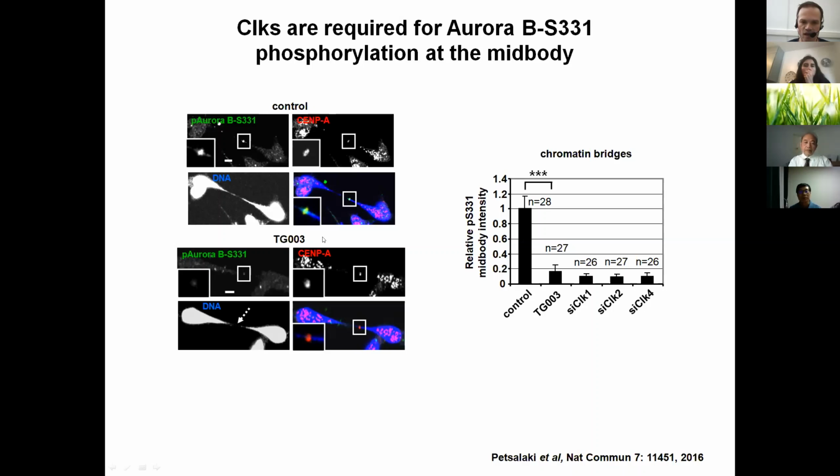CLOCK deficient cells, however, exhibit reduced localization of phosphorylated Aurora B at the mid-body compared with the controls. And this is also quantified here. This graph quantifies the intensity of active phosphorylated Aurora B at several mid-bodies in CLOCK deficient cells compared with the controls. So CLOCKs are required for Aurora B serine 331 phosphorylation and Aurora B activation at the mid-body in cytokinesis with chromatin bridges.